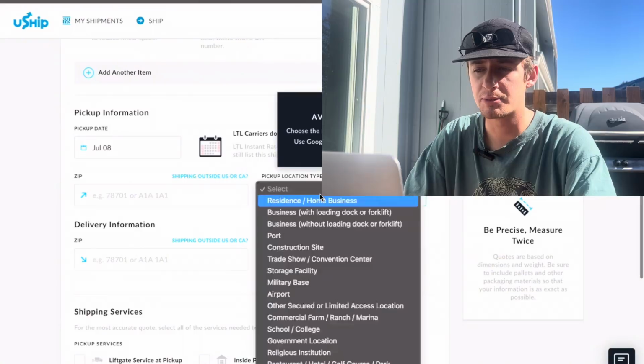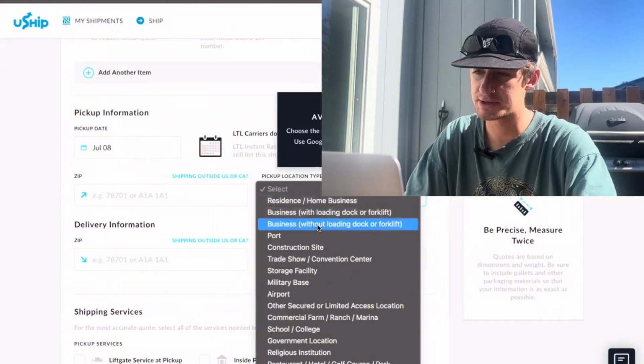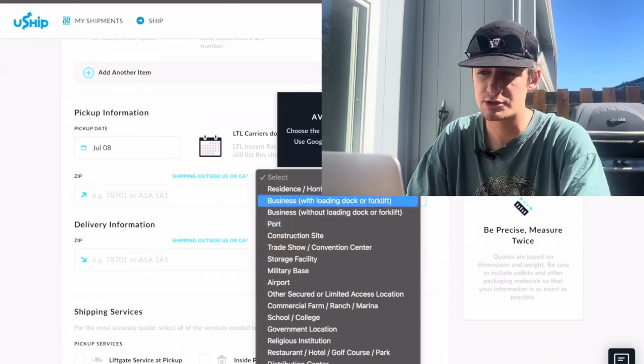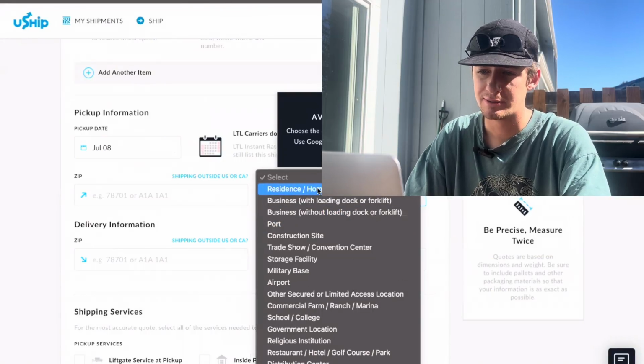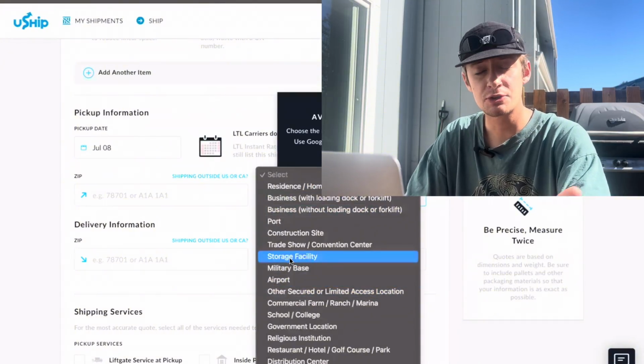And then pick up location type. I sell everything, as you guys know, out of my storage unit. So this is going to be a business without loading dock or forklift. If you're selling out of your garage or your home, you want to do residence, etc. I don't think any of you guys are selling out of airports. But you could also pick storage facility.